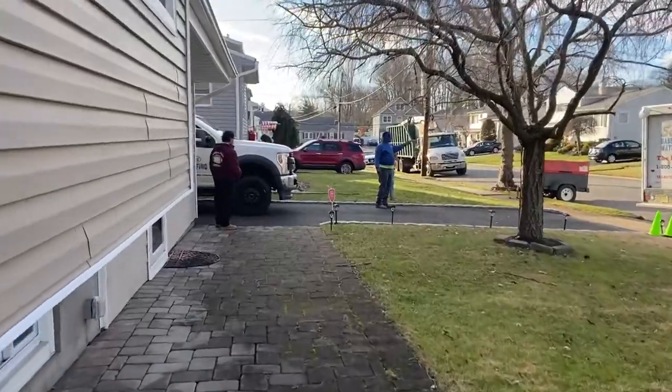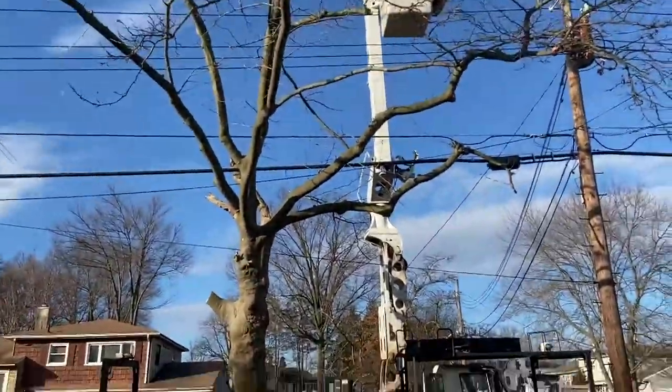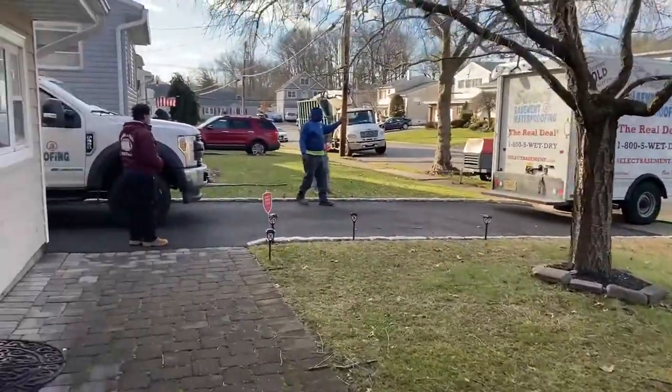All right, so the tree people are in. Thank God everyone was being so nice and understanding. So they backed into our driveway. I moved my car. Luckily, the tree people stopped what they were doing. So there's two trucks in our driveway. I moved my truck to the street. Tree people are still working, which is great.